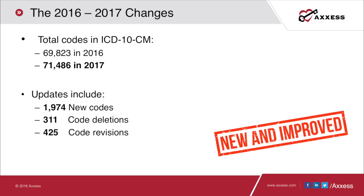Just to give you some idea about how many changes we have this year, we'll do a comparison between the total codes. In 2016, with the ICD-10-CM code set, we had 69,823 codes. And for 2017, we will have 71,486 codes. Those updates for the 2017 code set include 1,974 new codes, 311 code deletions, and 425 code revisions.